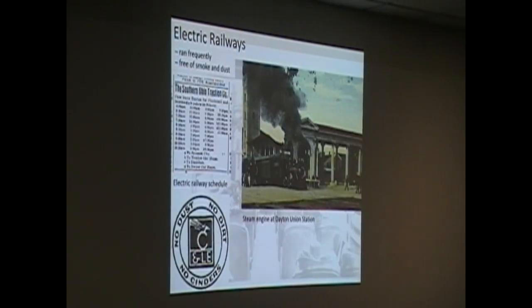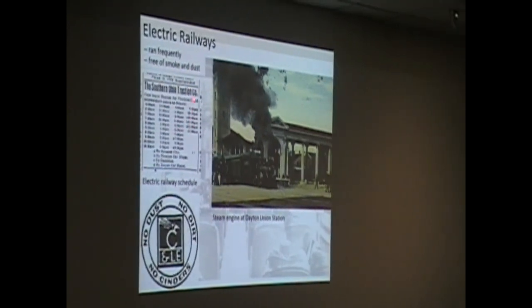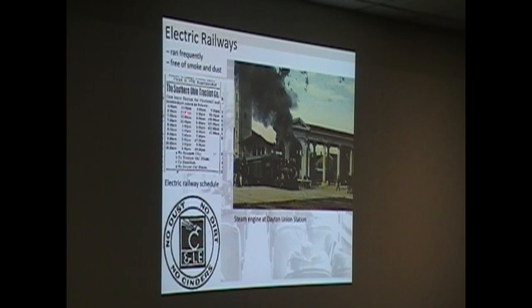They ran frequently, the electric railways. They were free of the smoke and the dust that were associated with the steam railroads. Here is a schedule for the Southern Ohio Traction Company. You see they ran relatively frequently, most hours during the working part of the day. No dust, no dirt, no cinders, advertised the Cincinnati and Lake Erie Railroad, which we'll talk about.